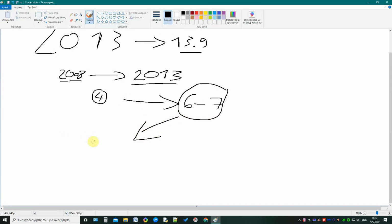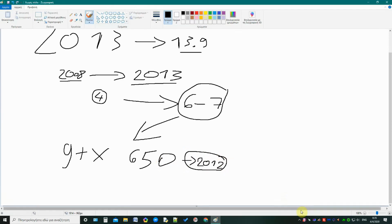So, GTX 650, it got released in 2012. Okay, now we have 2020. Okay, and that card is still getting NVIDIA driver updates at this point. They have passed not 7 but 8 years.